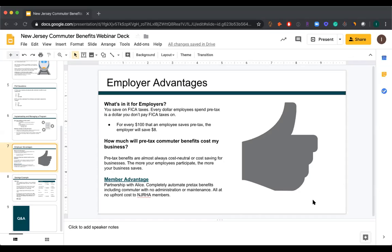This is something new to the hospitality industry, and obviously the commuter benefits law is in New Jersey. It actually has been enacted in Seattle, San Francisco, DC, and New York. New Jersey is the first state to do it. But yes, we do support companies in all states.